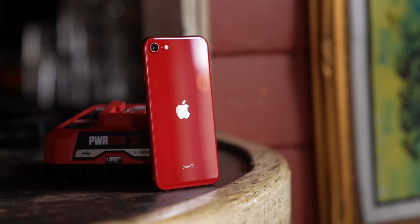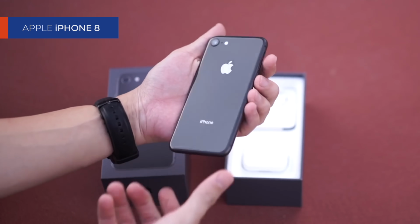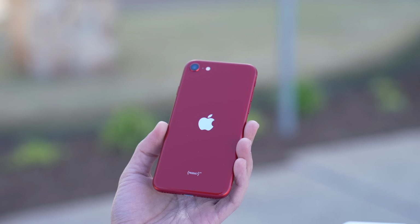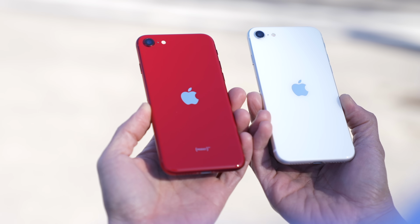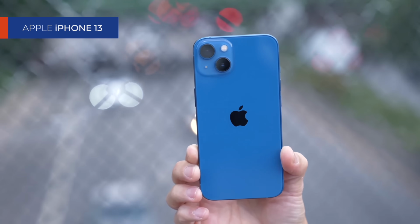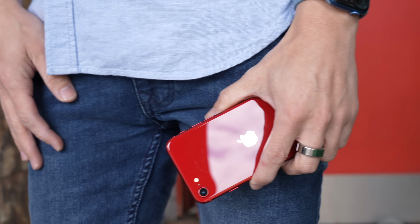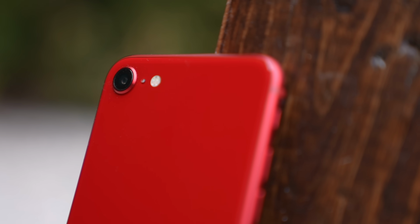Let's get the old design matter out of the way. The 2022 iPhone SE shares the same chassis as the iPhone 8, and it looks just like the iPhone SE from 2020. Can you tell which is which? So sure, it might not be as exciting as the new iPhone 13, but I think anyone that calls this uninspired is just a hater, cause it's still a very good looking phone, especially this product red one.